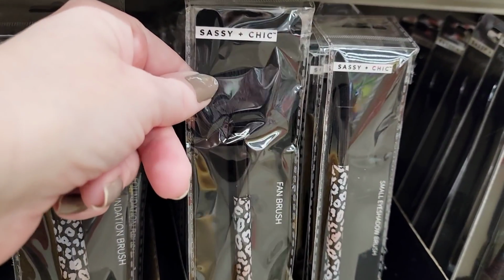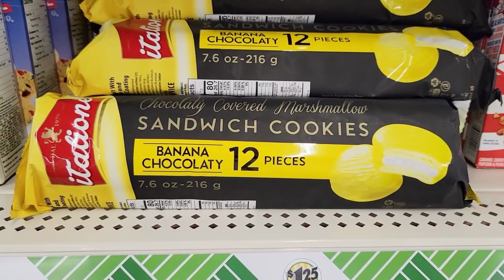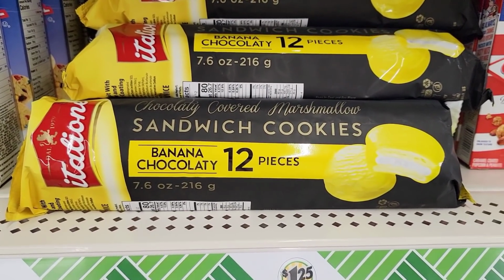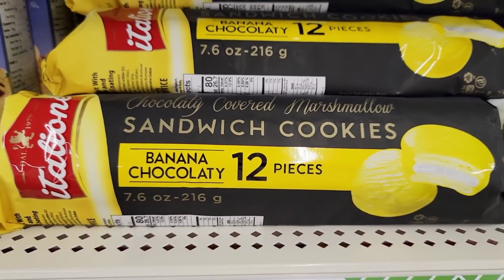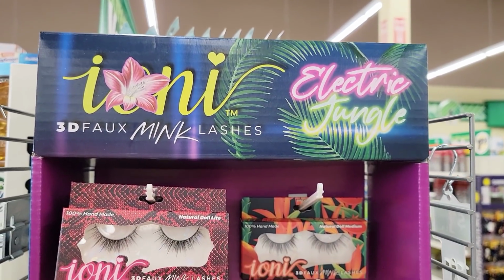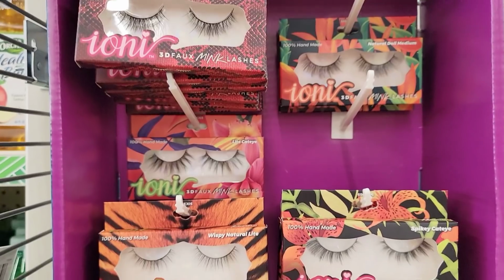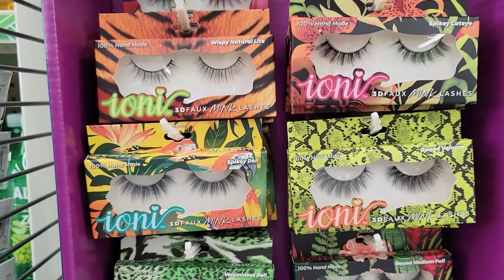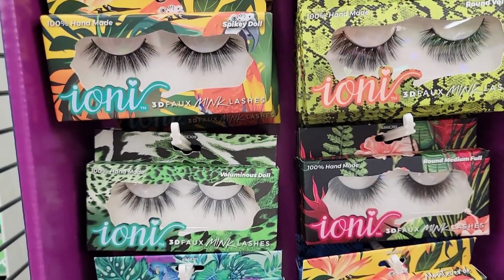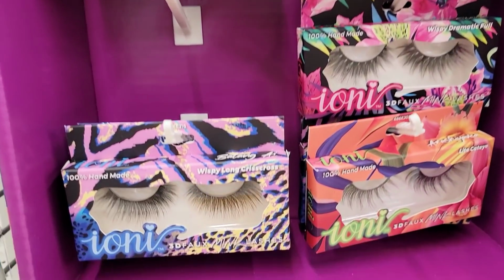I do believe this is some new packaging to throw me off. It worked. Ooh, look at these fancy little sandwich cookies. Banana, 12-piece, marshmallow filled. Here's some new Ani 3D mink lashes. These are always a popular hit, and these are usually at the end caps of my aisles at my Dollar Trees.